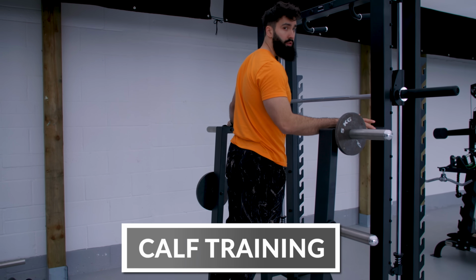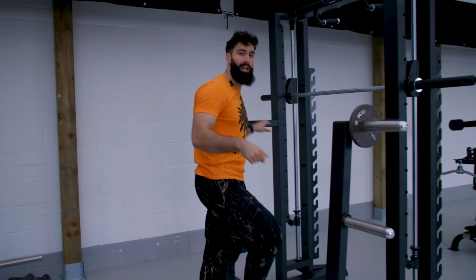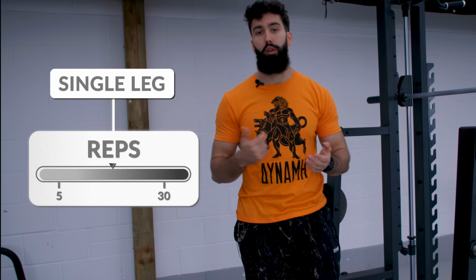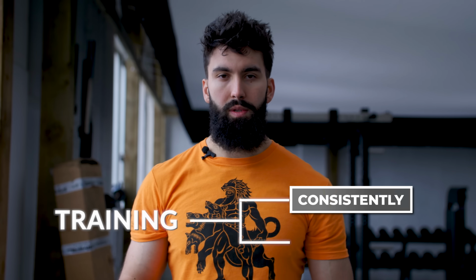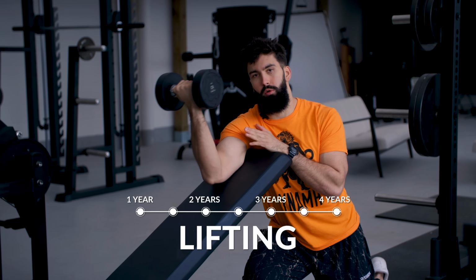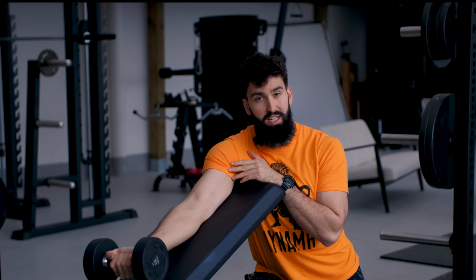For simple calf training, for example, just doing a single leg bodyweight calf raise might be all you ever need. And going single leg allows you to use a sufficiently heavy load to get close to failure within about 5 to 30 reps. The final use case for single arm or single side training is when you think you have a muscle imbalance. Most of the people who think they have a muscle imbalance are beginners. And in truth, just training consistently and training bilateral movements will be enough to remedy any initial size differences between sides. If after several years of lifting, you still have a quantifiable side-to-side imbalance, feel free to incorporate some single arm or single side training.